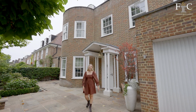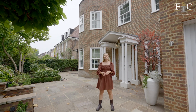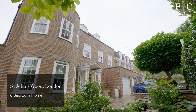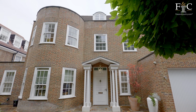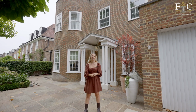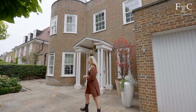Hello, it's Holly again, and I'm so excited because today I get to step inside an £11.5 million house in trendy St John's Wood in London. Just behind me is Villa Majestic. We're on Springfield Road, just a stone's throw from the Abbey Road studios where the Beatles famously recorded. And Fine & Country, who have invited me here today, have warned me that the basement is not to be missed. So let's go inside.